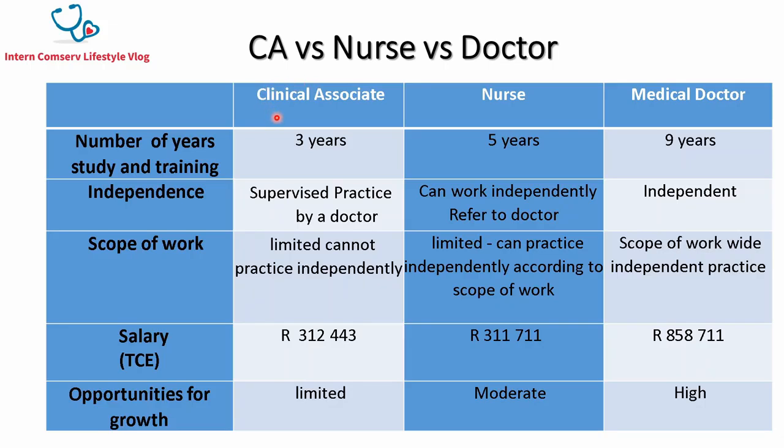So how does this compare to a nurse and medical doctor? Well, the number of years of study for a clinical associate is 3. There's no further community service or internship like the nurse who has a community service which forms part of the training. So that makes it 5 years. With the medical doctor, they will have to do community service and internship. So it makes it 9 years. As far as independence goes, the categorization for clinical associates, once they've completed, is supervised practice. Nurses also are free to practice, as well as doctors once they've completed their 5 to 9 years, meaning that they can take on a private practice as a nurse practitioner and the doctor go on to private practice as a medical practitioner.